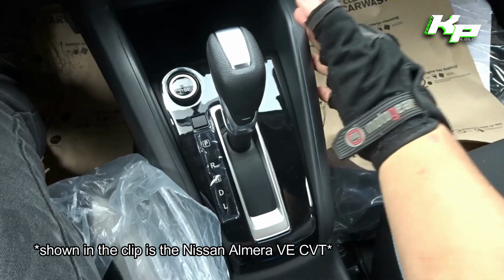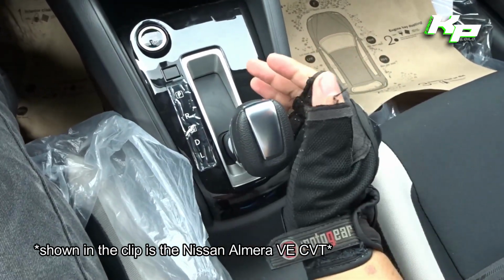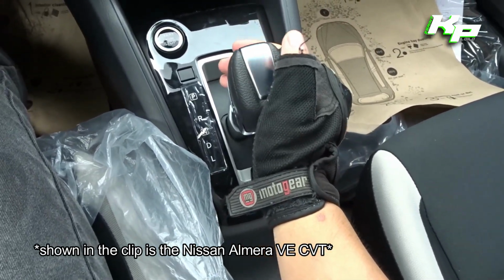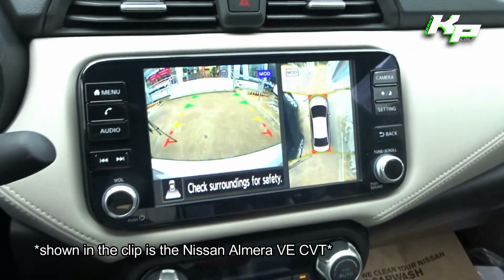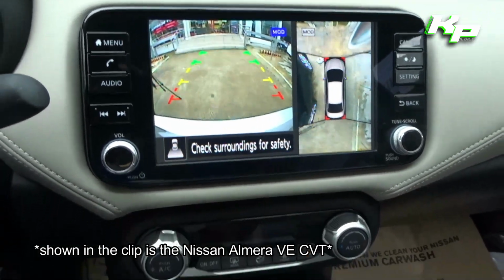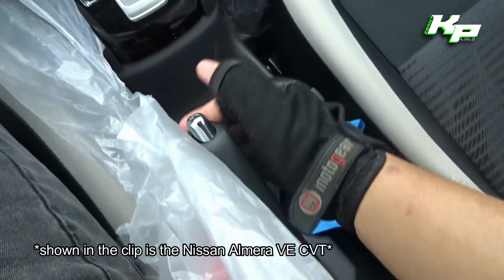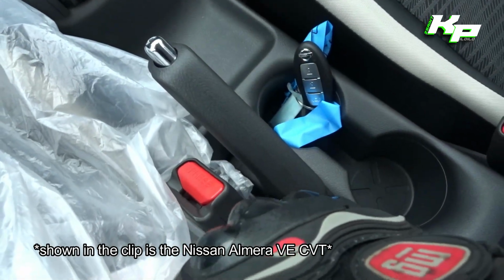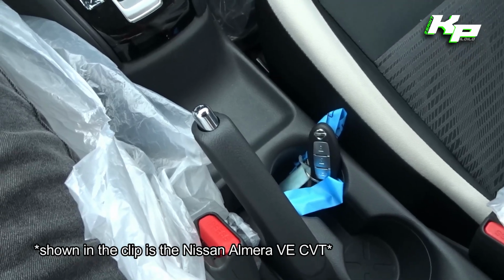The Almera VE N-Sport is equipped with Nissan's XTRONIC continuously variable transmission, better known as CVT. CVT is like a regular automatic transmission, but the difference is that it doesn't have a fixed set of gear ratios. Instead, it has a numberless amount of gear ratios, aiming for a smoother ride without any noticeable change and resulting in better fuel economy. Featuring in this transmission is a low gear mode. A reverse camera together with a 360-degree around view monitor are the standard features of the Almera VE N-Sport.